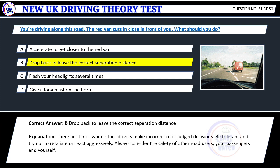Explanation. There are times when other drivers make incorrect or ill-judged decisions. Be tolerant and try not to retaliate or react aggressively. Always consider the safety of other road users, your passengers and yourself.